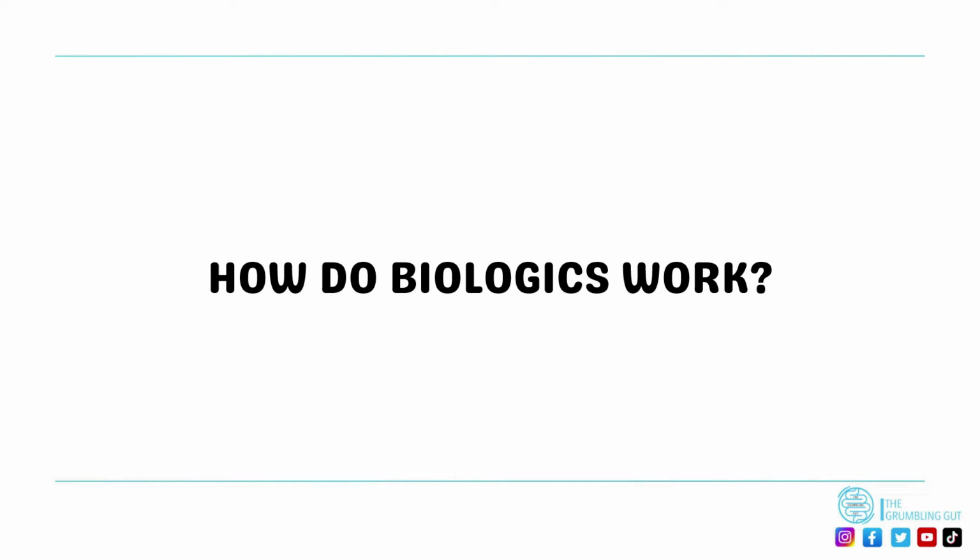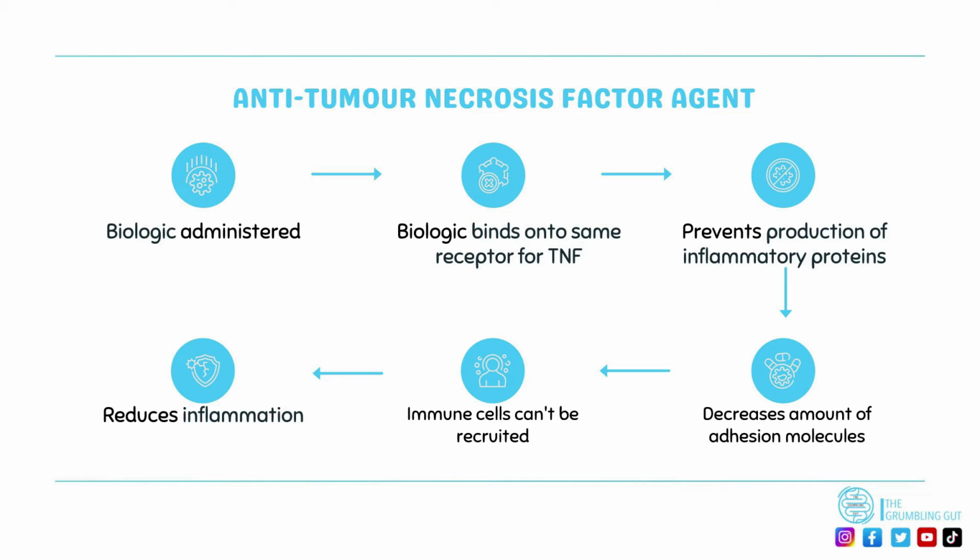So how do biologics actually work? So anti-tumor necrosis factor agents or anti-TNF agents such as Adalimumab, Golimumab, and Infliximab work by preventing the action of TNF. So normally TNF can bind onto specific receptors that cause a cascade of pro-inflammatory effects. TNF binds onto receptors and causes the increased production of pro-inflammatory proteins that are released by the cells of the immune system. This then activates a series of pathways that causes neutrophils of the immune system to stick to the gut to signal other immune cells to cause inflammation. Anti-TNF drugs bind onto TNF to stop this happening, thereby reducing any inflammation that impacts the gut.